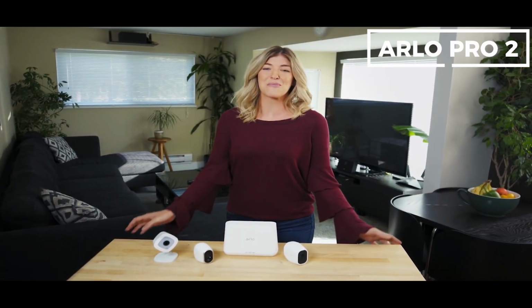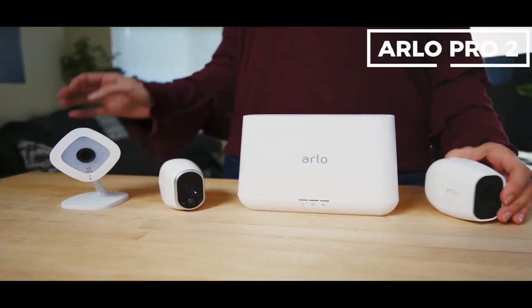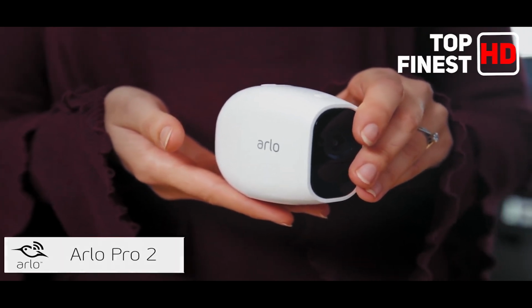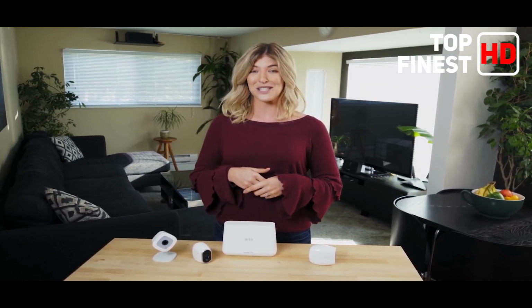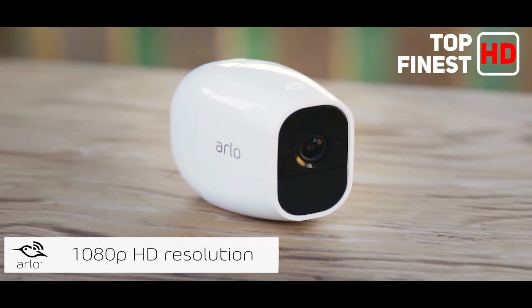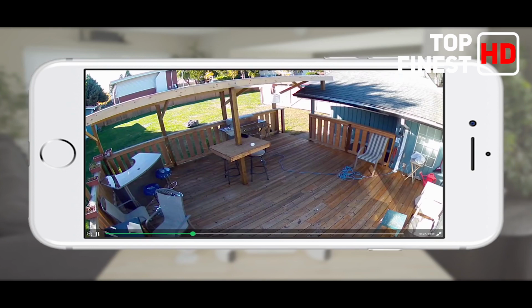Arlo smart home security products protect your home with wire-free HD weatherproof cameras. The new Arlo Pro 2 camera gives you all the benefits of the Arlo wire-free camera line, like excellent battery life and free cloud recordings, but with added features and flexibility. Arlo Pro 2 cameras monitor and record video in 1080p resolution, delivering crisp HD video that lets you zoom in with more detail while still maintaining great battery life.